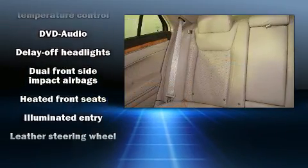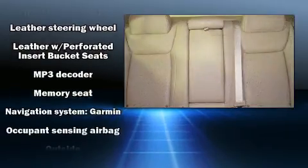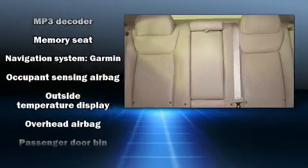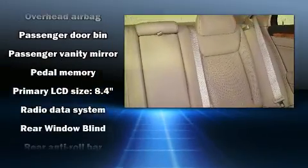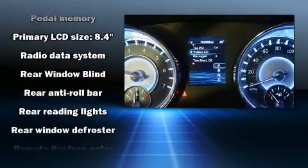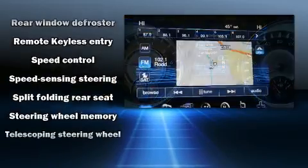Chrysler also prioritized safety and security by including traction control, brake assist, anti-whiplash front head restraints, ignition disabling, and four-wheel disc brakes with ABS. Sophisticated all-wheel drive technology maintains a firm grip on the road.